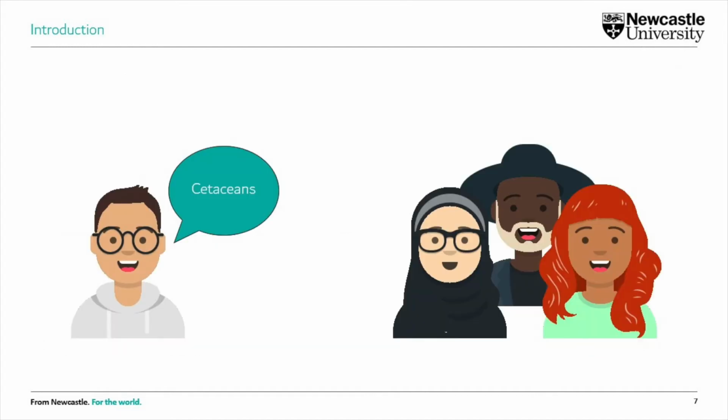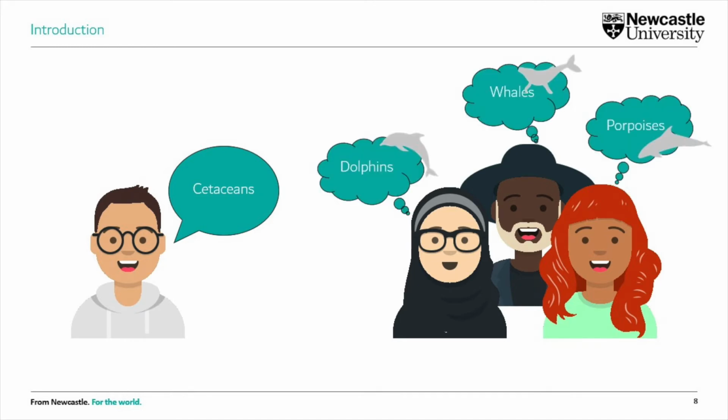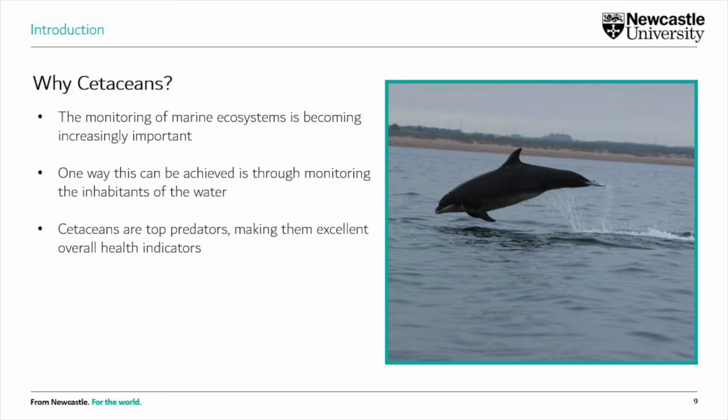Now, we're probably going to say the word cetacean a lot during this presentation, and if you're like me when I first started this PhD and have absolutely no idea what the word cetacean means, just think dolphins, whales and porpoises. So we focus on cetaceans because the monitoring of marine ecosystems is becoming increasingly important. There's an increased awareness of things like climate change and pollution of the waters. And one way that we can monitor the water is by monitoring the inhabitants of the water. Because cetaceans are top predators of the food chain, this makes them really good overall health indicators, because if they are doing well, then there's a good chance that everything below them in the food chain and under the water is also performing well too.